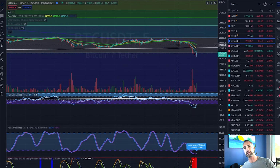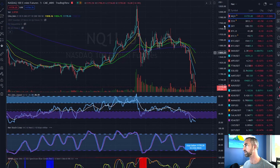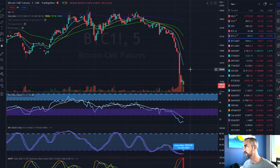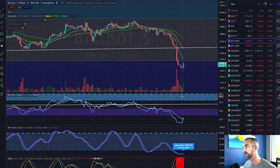And with what I believe is coming in tomorrow with the CPI report and the stock market selling off, look, stocks are down almost 1.2 today, S&P down 1.2, dollar is bullish. CMEs are getting slaughtered here, and that's why I am bearishly biased, and I've been saying it for a while now.